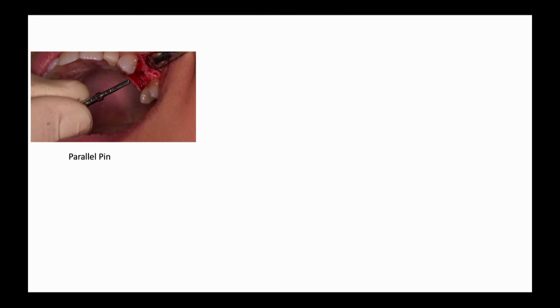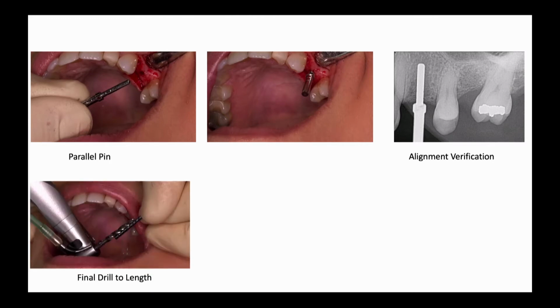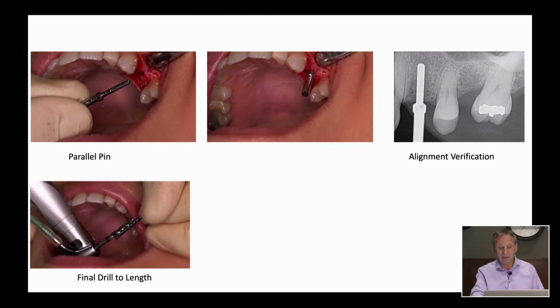So your first x-ray then would get taken with a parallel pin. It would look something like this. And then you would verify your angulations. Your angulation is good. Buccal lingual you can't see on this x-ray, but at least you know you're going in the right direction if your x-ray looked like this. Now let's say it was too close to the root of an adjacent tooth. Well, that's what you want to find out before you get to a bigger drill, because you can redirect and correct that angulation.